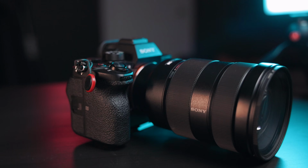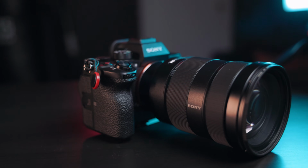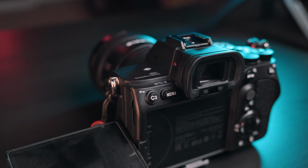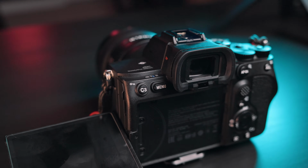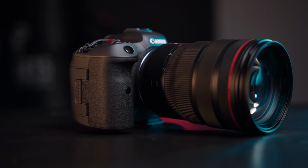Now the camera that I use is the Sony a7S III and on it is the 24-70 f2.8 G Master lens. This lives on the camera literally 99% of the time. Now you might be wondering, Aryan, if that's your camera, what are you recording on with? Well, I am recording on the Canon R5.